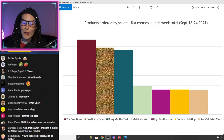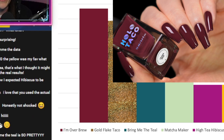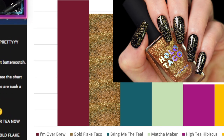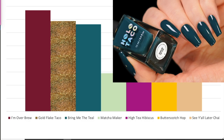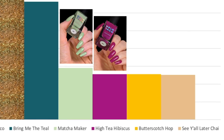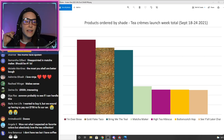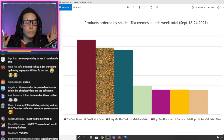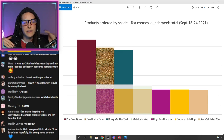And I think you can obviously see who the winners were. We've got I'm Over Brew, which sold the most individual SKUs. And then Gold Flake Taco came 2nd, and then Bring Me the Teal came 3rd. And then after that, like half as many, Matcha Maker, High Tea Hibiscus, Butterscotch Hop, and See Y'all Later Chais sold. Which I find so interesting, because all the darker shades, or most of the darker shades, sold almost twice as good as the lighter shades.